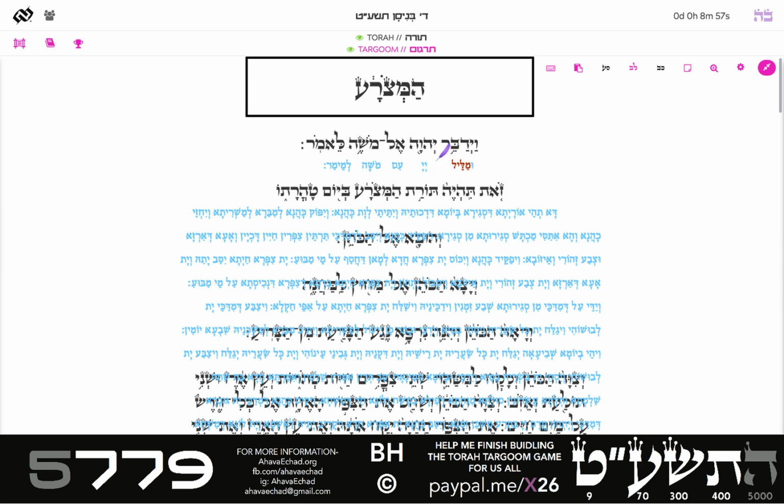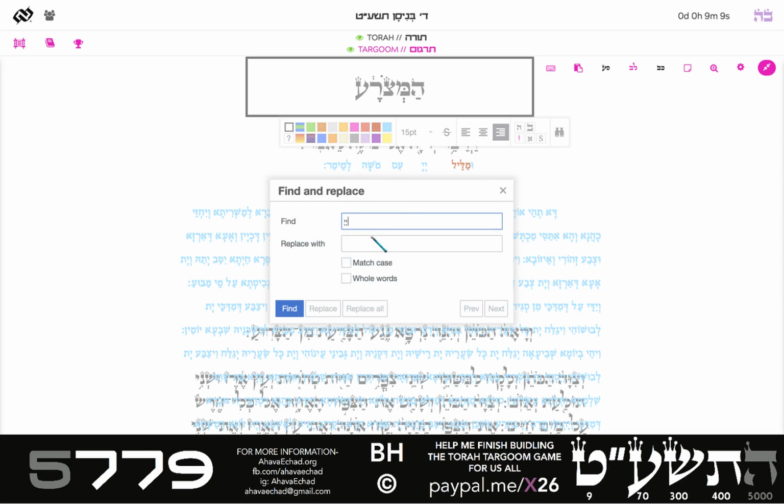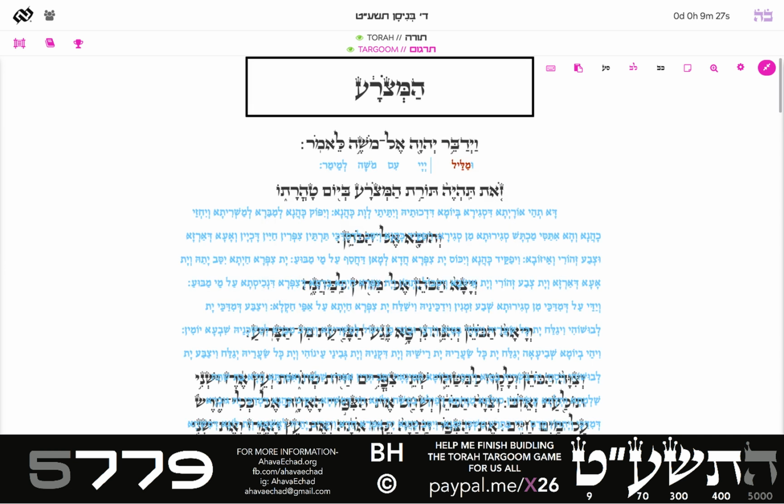Also, Hashem's name comes with 3 yuds in the Targum, so what you could do is highlight. You don't need to. This is, of course, preference, but what I'm just demonstrating is what we're capable of, what we could do here. Thank God. So, actually, find, and you could do replace all, just to save time. Okay. And now you see why the 3 yuds line up.